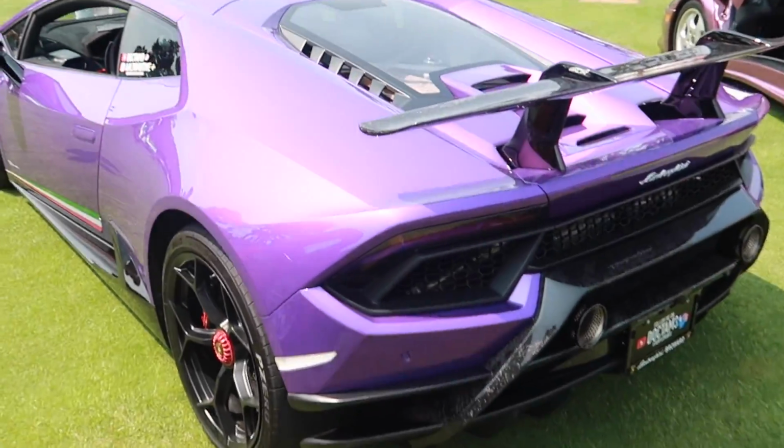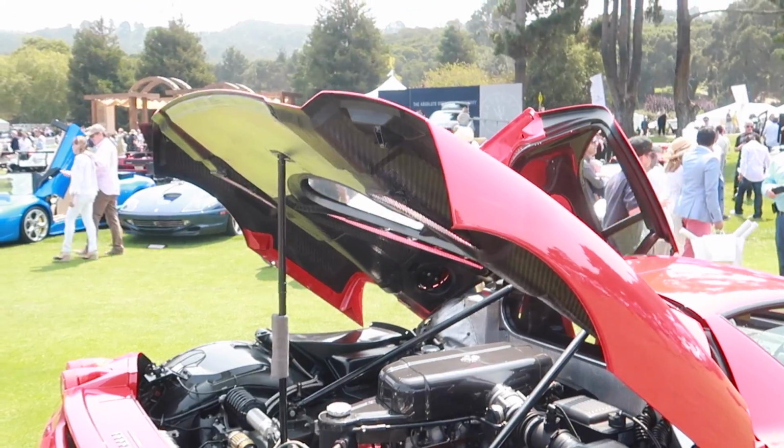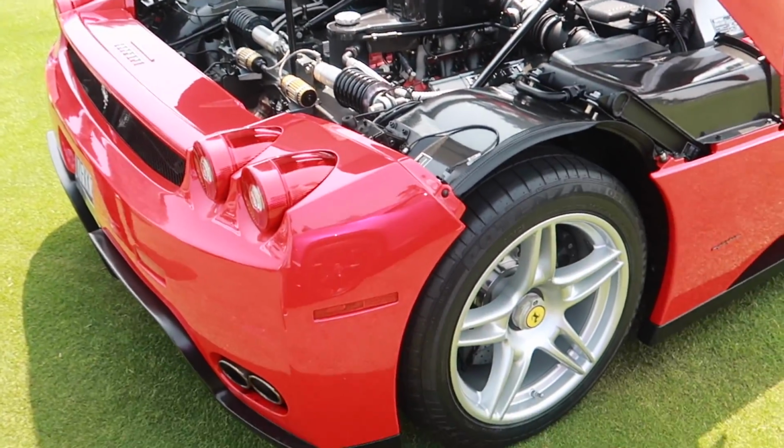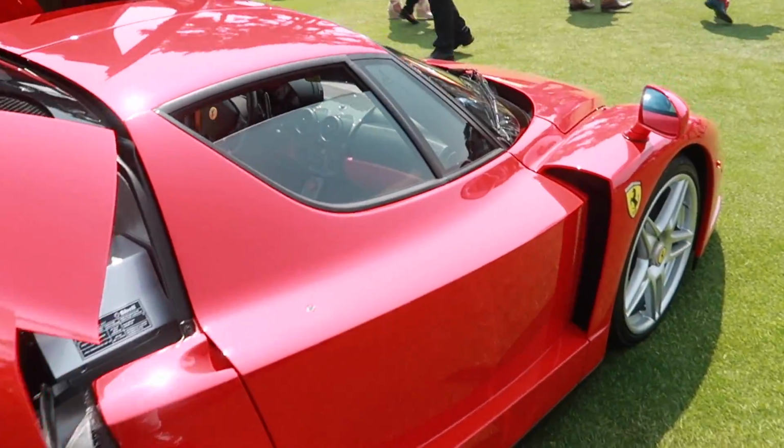Right next to Doc's Performante. Yeah, this thing is just, I don't know what to say. This thing is nasty. What do you think, Alex? Yep, I concur.